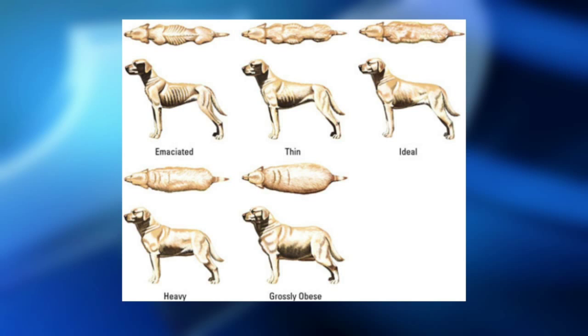We do have a little chart right here that I pulled up. So here's a good diagram of, say, an ideal looking dog, an obese dog, and a grossly obese dog. Obviously, if you look at the grossly obese dog, the way I kind of figure it is it sort of looks like a tick, more or less, that's been engorged on blood. If you have a dog that looks like that, definitely it's obese, and you should probably try to address that situation.